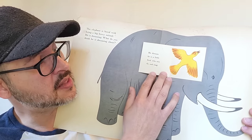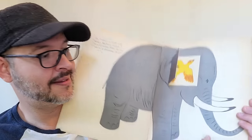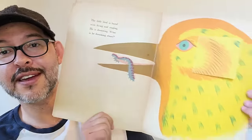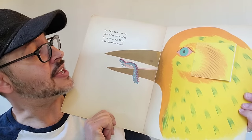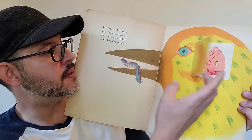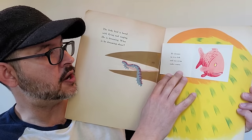He dreams he is a little bird who can fly and sing. It's all about these elephants dreaming about being other things. The little bird is bored with flying and singing. He is dreaming. What is he dreaming about? He dreams he is a fish and he can swim underwater.